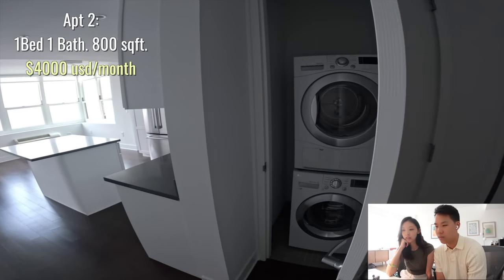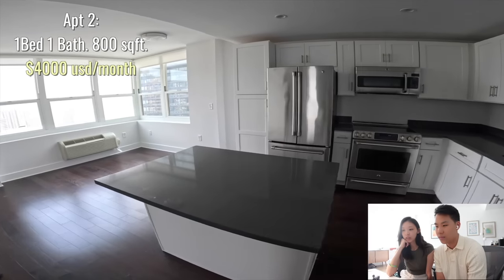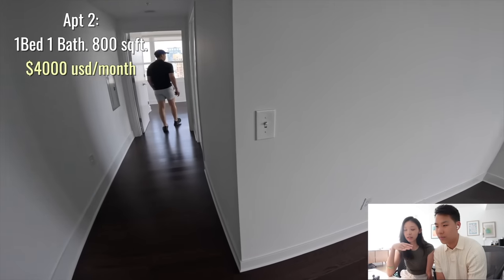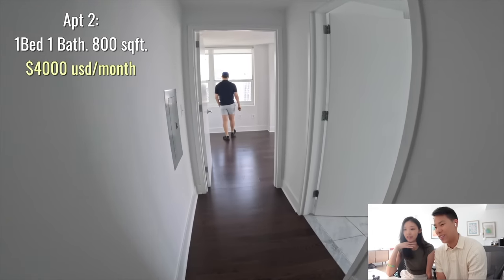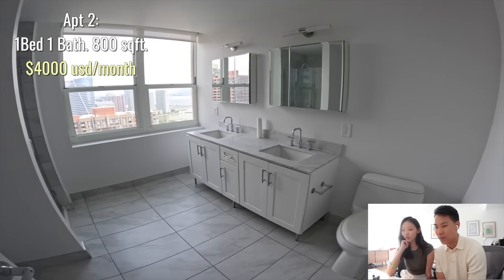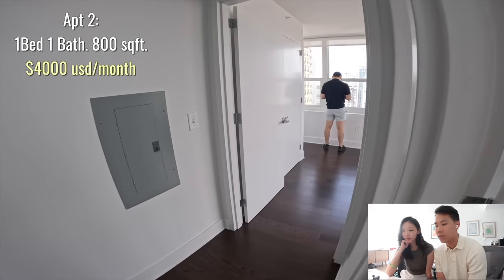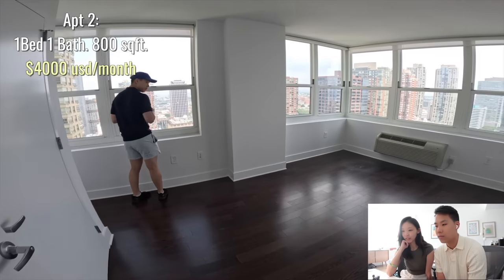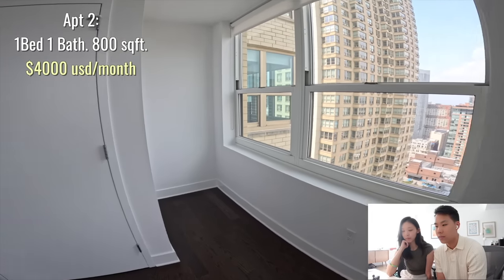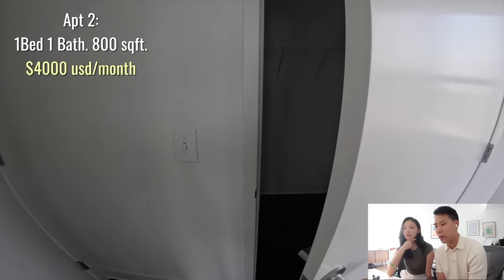To the second one? Yeah. So this one was pretty good. Except the living room is a little bit small because there's this hallway. This one is a lot brighter. Okay, this bathroom was insane. Yeah. I like this double bathroom sink. So yeah, nice. Almost a little bit too big though. Love the surrounding windows. Great view. Yeah. Very big bedroom. Of the two, this one's way better. Yeah.